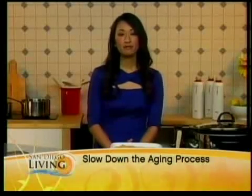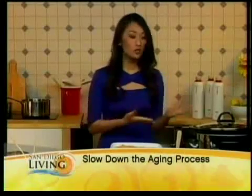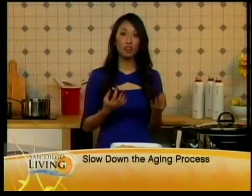Okay, so what tips do you have for people to manage AGEs? So I have 3 tips for you. The first is low, slow heat. Cooking with low, slow heat can actually reduce the amount of AGEs by almost 70%. So for example, using a slow cooker or crock pot can actually reduce it by a large amount.